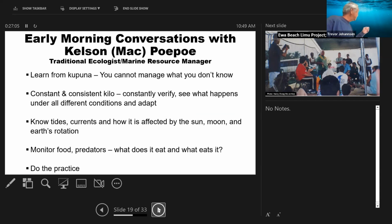And one of the things we talked about was the tides and currents, and how the sun and the moon, or even Earth's rotation, affect them. Yeah, he explained all this to me. When the sun and the moon are on this line, you get high tide, and if they're in diagonal, then you get the medium tide. And I'm listening to this, kind of amazed, because it took me a college class in oceanography to learn all of this.